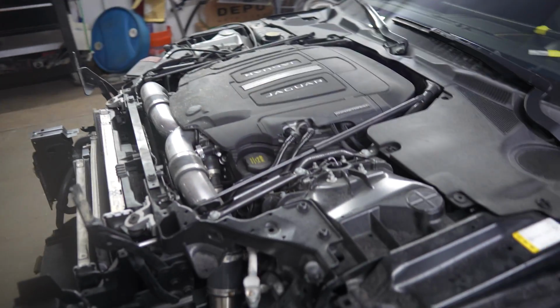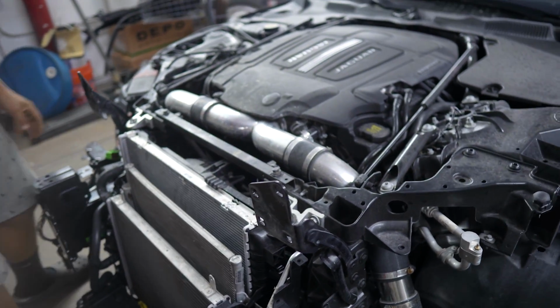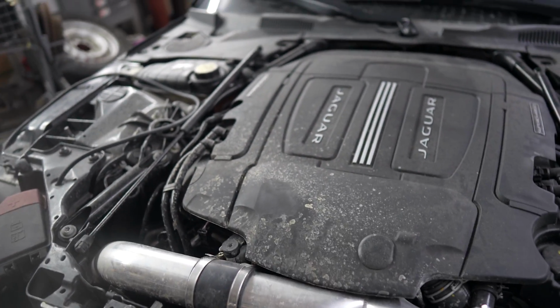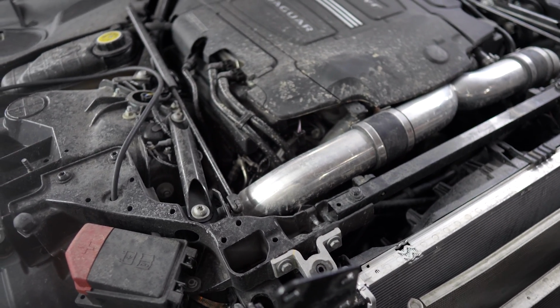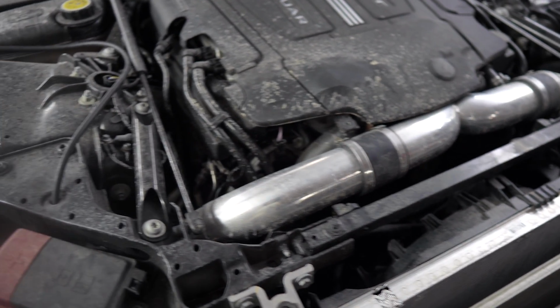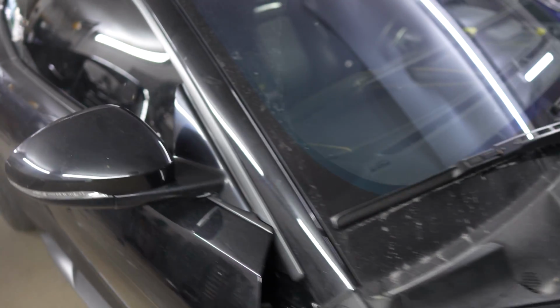Bro, I had no clue it was supercharged. Yeah, it's dope. I thought they were NA. NA 5 liter, I think. I don't remember. Yeah, bro. No, this guy definitely did something to it. Do you think those are factory intakes? Honestly, I don't know, to be honest. It doesn't look like it. Right? And the interior? Yeah. Like all done up?